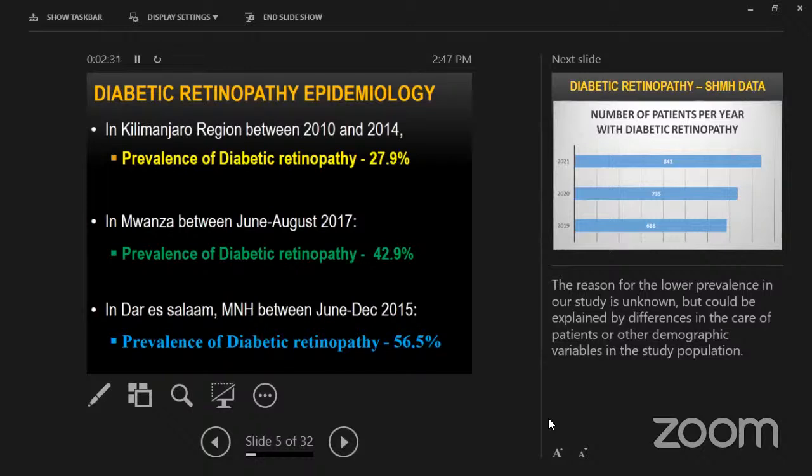A few of them to mention here are a study done in the northern region of Kilimanjaro, which reported the prevalence of about 27.9%. If you can note that this was between the year 2010 and 2014, a little while back.